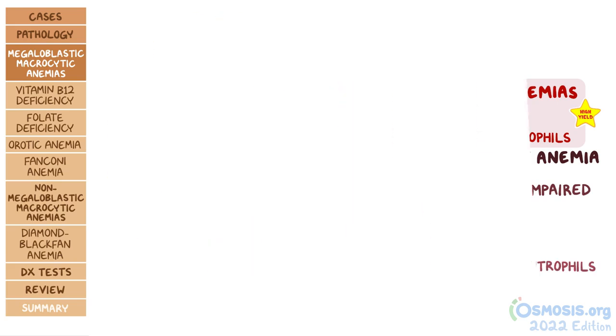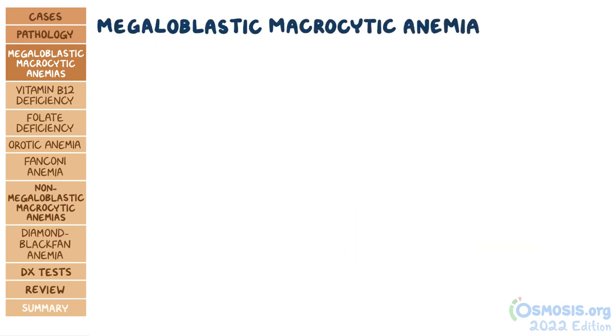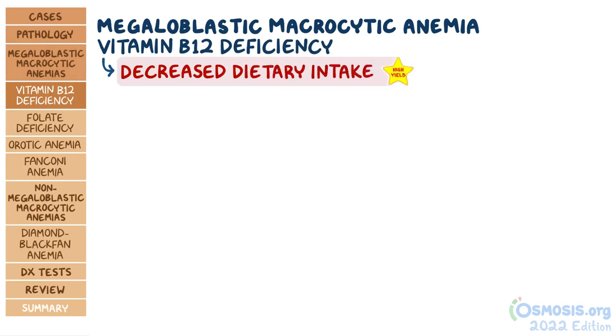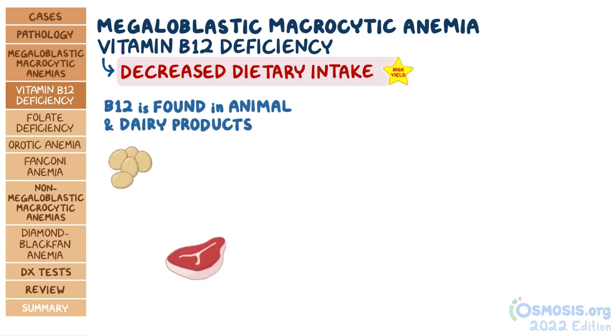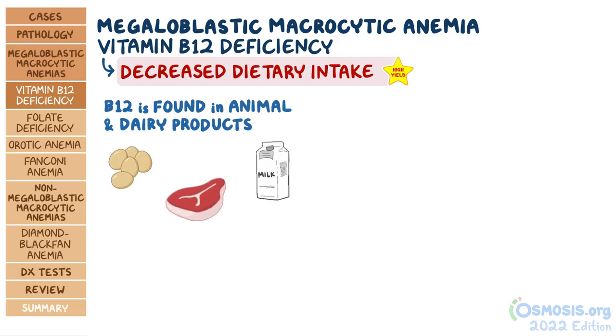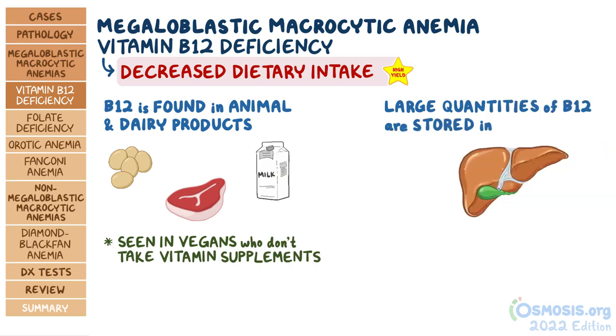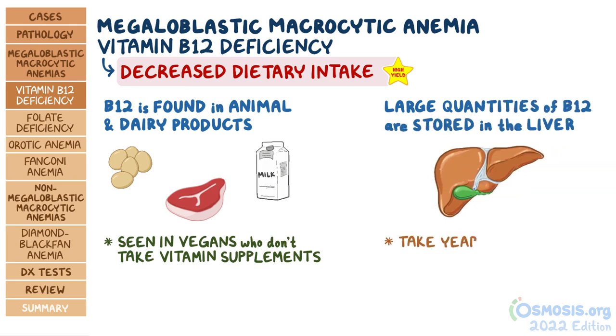Okay, so let's take a closer look at these different anemias, starting with vitamin B12 or cobalamin deficiency. One cause is decreased dietary intake, because vitamin B12 is found in animal and dairy products such as eggs, meat, or milk. So it's often seen in vegans who don't take vitamin supplements. An important fact is that large quantities of B12 are stored in the liver, so it could take years for decreased dietary intake symptoms to develop.